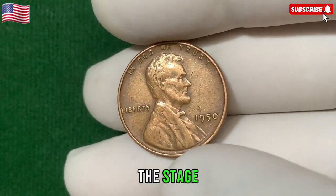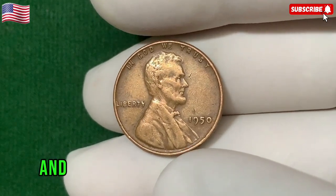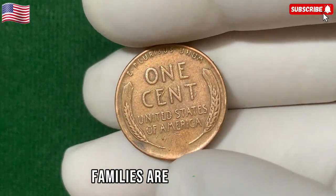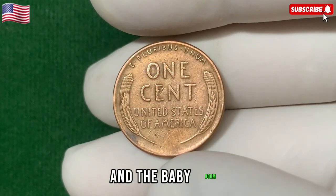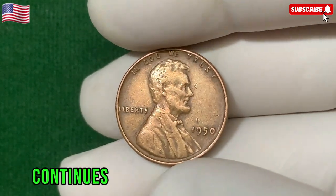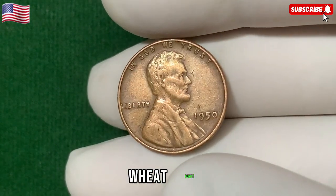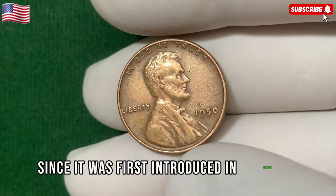Let's set the stage. The year is 1950. World War II is over, and the United States is stepping into a new era of growth, invention, and prosperity. Families are moving into suburbs, televisions are popping up in living rooms, and the baby boom is underway. Amid all of this, the US Mint continues its steady production of coins for an economy that's booming once again, and among the coins struck that year was the Lincoln Wheat Penny, already a familiar sight in Americans' pockets since it was first introduced in 1909.